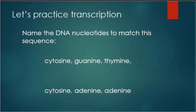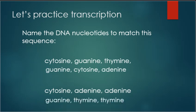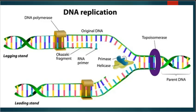Name the DNA nucleotides that match this sequence. Cytosine, guanine, thymine. But what matches up with cytosine? C goes with? Guanine. Guanine goes with cytosine. Thymine goes with? Adenine. This one, CAA, is going to end up being GTT, yeah? Guanine, thymine, thymine.